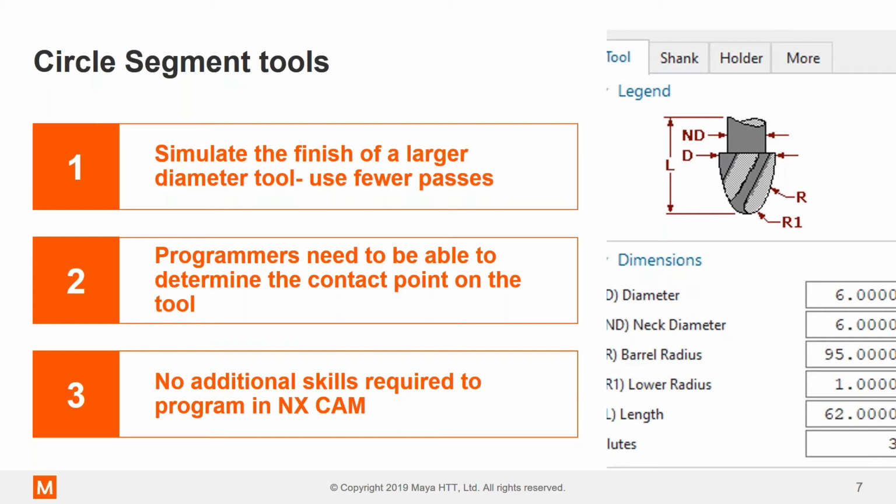But these tools are not new, certainly. They've just become increasingly popular due to the synergy with 5-axis machining. We can simulate the finish of a much larger diameter tool with these circle segment tools. So why are they popular now? Well, the way to get the efficiency out of them is to be able to put the contact point somewhere on this larger radius. With a 2.5-axis or 3-axis machine, that's very difficult to do for most geometry. But with a 5-axis machine, we can orient and put that contact point where it's needed so we get the maximum material removal as we're going past.